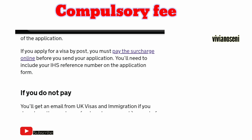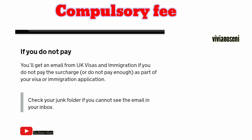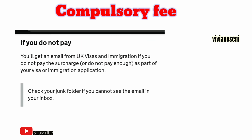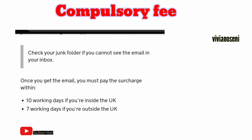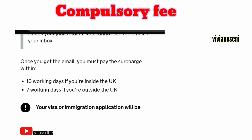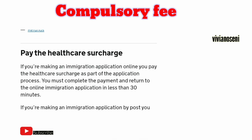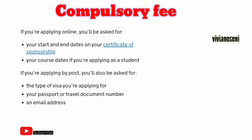If for some reason your application went through without the IHS, you will get an email from UK Visas telling you to pay your IHS fee, and you should check your emails for these updates just in case. And within 10 days from this email, you are expected to pay if you are inside the UK, or 7 working days if you are outside the UK. Like I said, your visa will be turned down if you do not pay this fee.